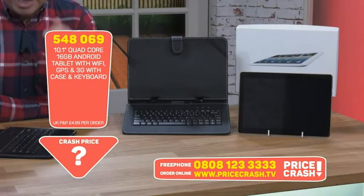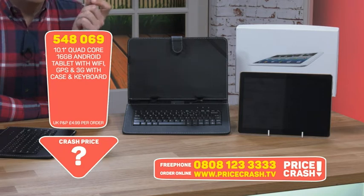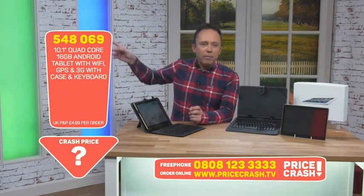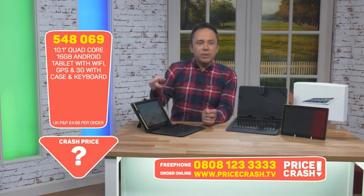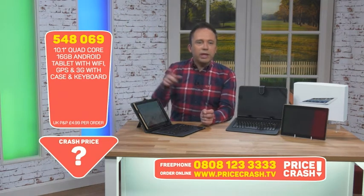This is 548069. It's our 10.1 inch quad-core 16GB Android tablet with Wi-Fi, GPS and 3G with case and keyboard. Now listen, that's a lot of words, so let me just break that down into plain English. Let's go through it line by line. 10.1 inches. You know your TV screen, if you've got a 40-inch screen, it's 40 inches from one corner to the other. It's the same with the tablet.